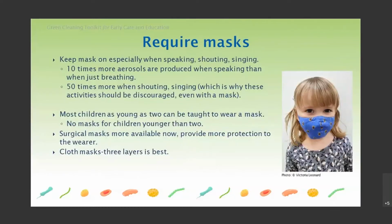So one of the elements is requiring masks. Wearing a mask matters because 10 times more aerosols are produced when speaking than when just breathing, and 50 times more are created when you're shouting or singing, which is why these activities should be discouraged even with a mask.